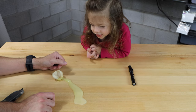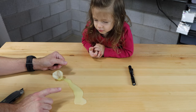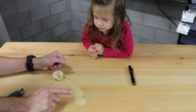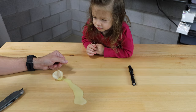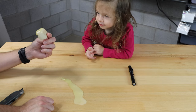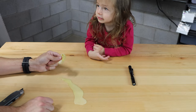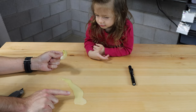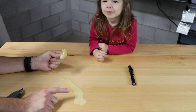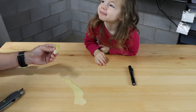I'm a fan of Cadbury cream eggs. What's in there? That's gross. It's just a bad egg. This will make some people sick, though. This is kind of the same consistency of a Cadbury cream egg on the inside. It's about the same size, too. So it's pretty gross. No smell. Doesn't smell like anything yet. As it starts to go bad, I'm sure it probably smells like something.